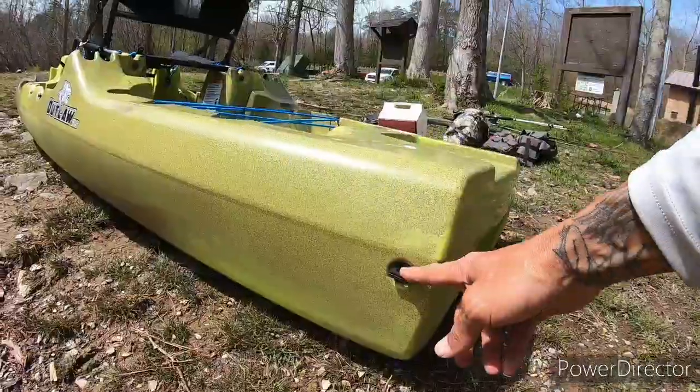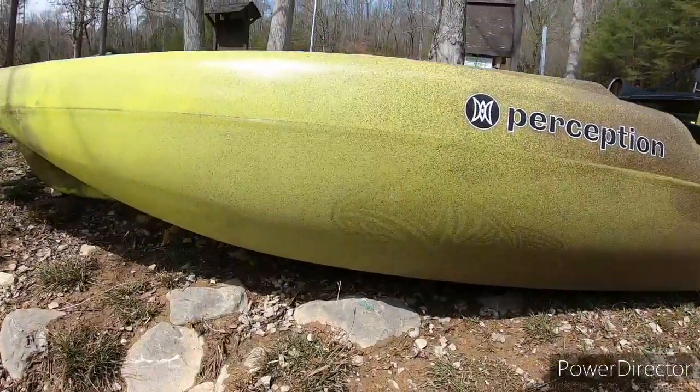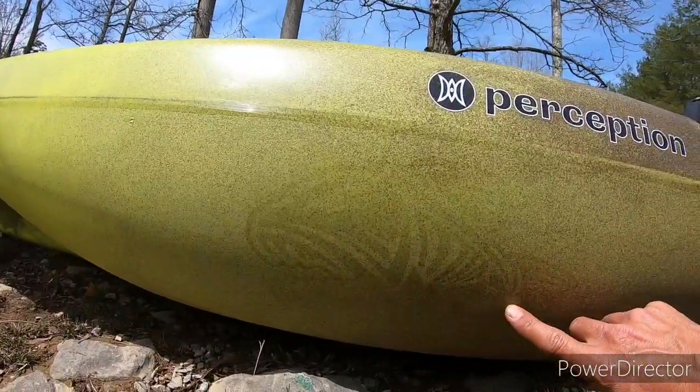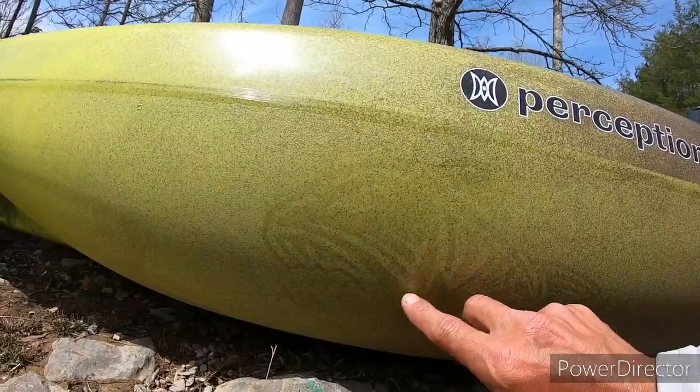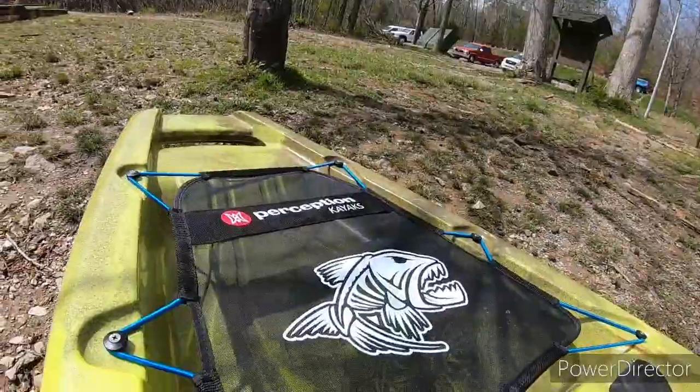If I'm not mistaken, I believe this is the drain plug. Also something I seen somebody else pointed out in another review was right here. I don't know if the camera will pick it up, but there's an etching into the kayak itself of that fish. So yeah, I got this yesterday at Dunham's Sporting Goods in Cleveland, Tennessee. They had it marked for $7.49. I got a 20% discount, so I came out of the store with it for $599.